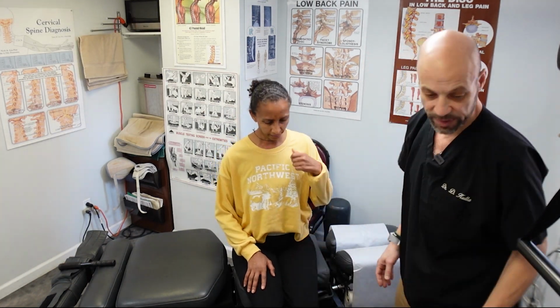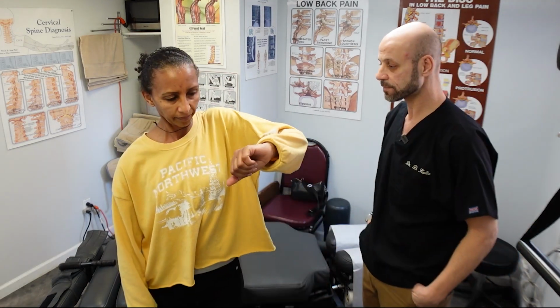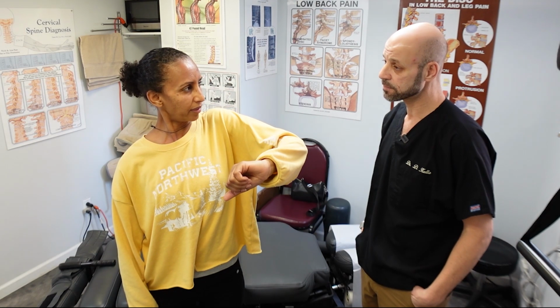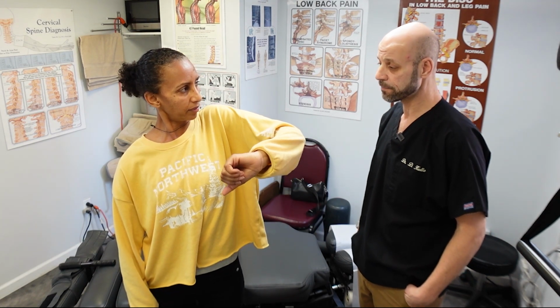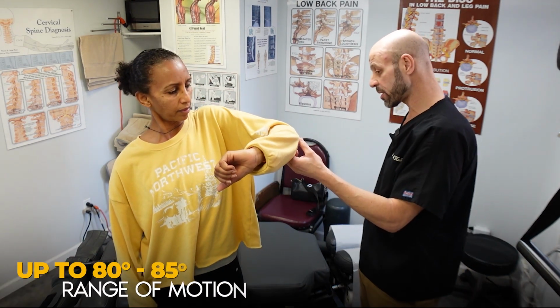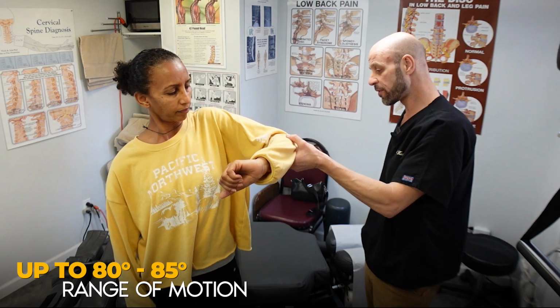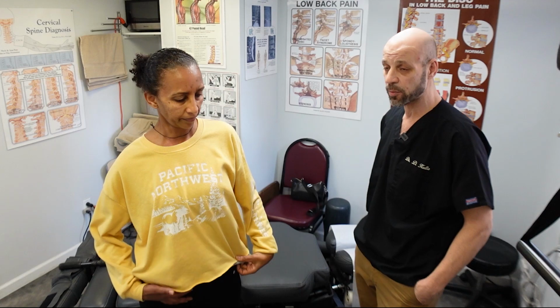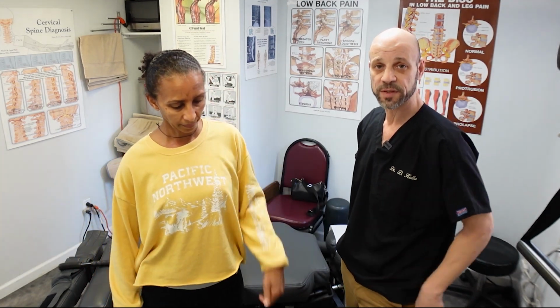Okay, go ahead and try to raise it up again. About the same? I feel it's a little higher. Okay. She's at about 85, maybe 84 degrees right here. Before, when we started, she was lucky to be at 45. So double the improvement there as far as range of motion. I'm happy with that in one visit. And you should be too.